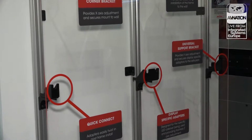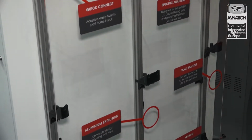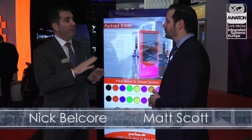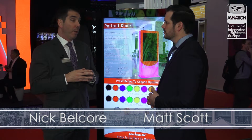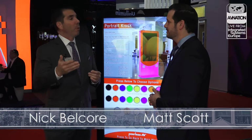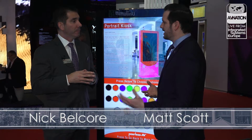Adjustment is the key to all of this, right? Anybody can use Unistrut and put together a very nice wall, but the amount of time that it takes and the precision to get the tiles so completely aligned for that aesthetic is extraordinarily difficult. The new LED solution that we launched here, that by the way we won an award for, that we're quite proud of. Congratulations. Thank you. It makes it much easier for the end user to accomplish that objective. How much time goes into looking at that type of solution?